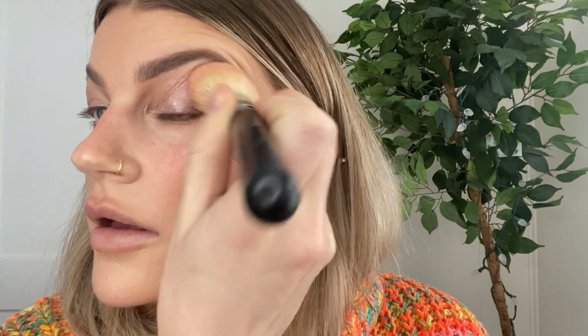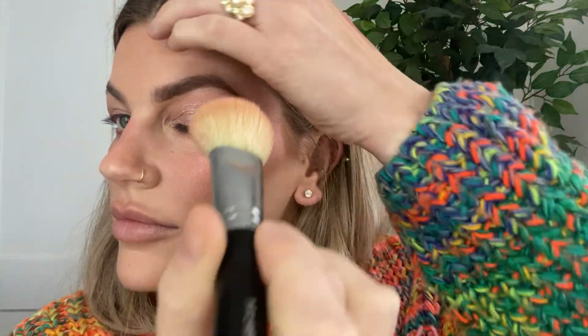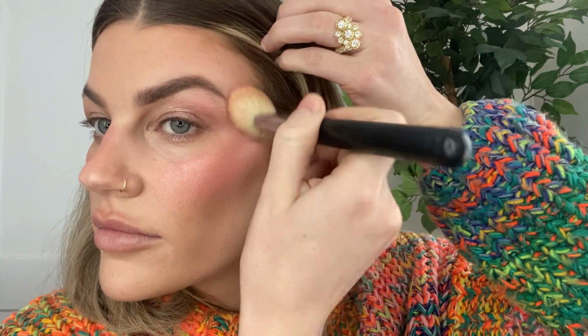Highlighter. Put some on your lid, blend it all in. See how when you bring the blush up to your eye, that's what pulls together the monochromatic eyes, lips, cheeks feel.